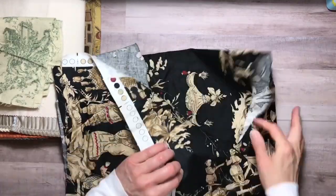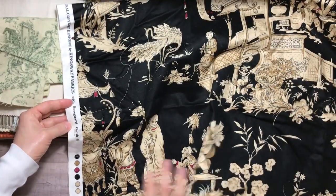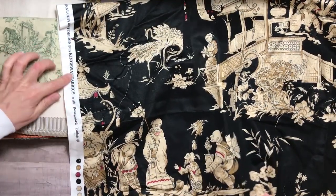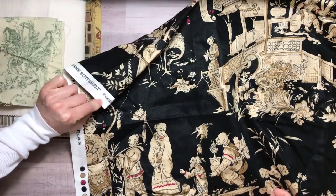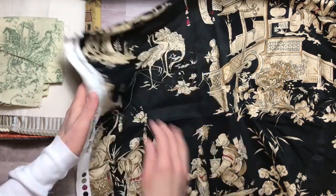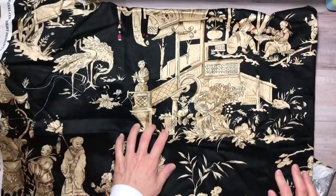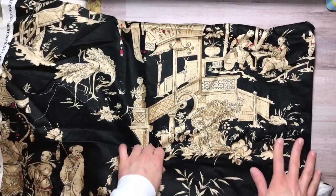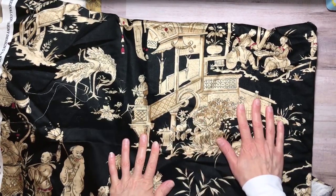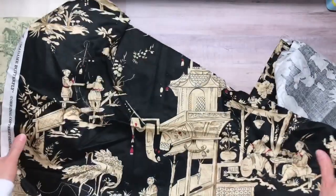And I found this piece. I loved it. Kingsway Fabrics. Madame Butterfly is the name of it. And I do have a digital kit that I'm wanting to do, and I thought this would fit right into that. I am just loving it.